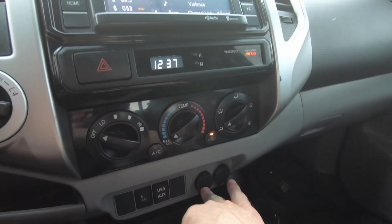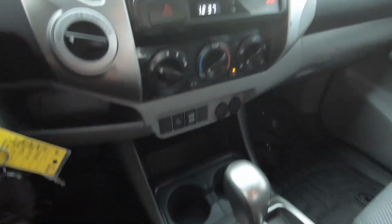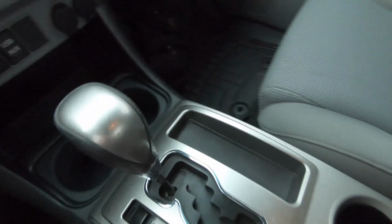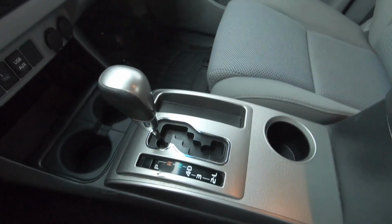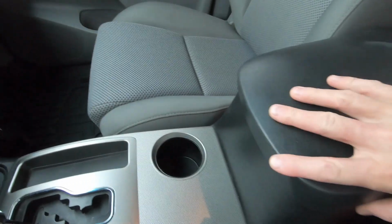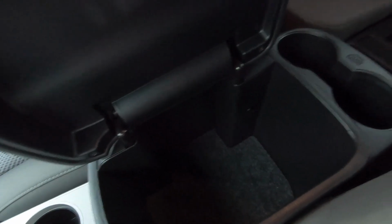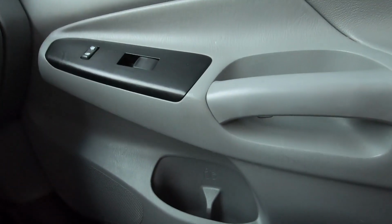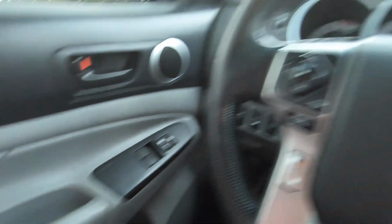We've got 2 12-volt outlets. In the middle, we've got 2 cup holders, some other storage space, the automatic transmission on this model, another small cup holder, large center console, and then 2 more cup holders in the rear. You also notice that we've got 2 cup holders in the passenger door and 2 on the driver's side door.